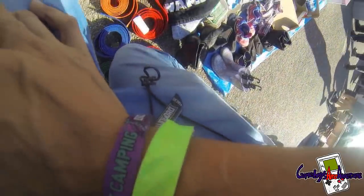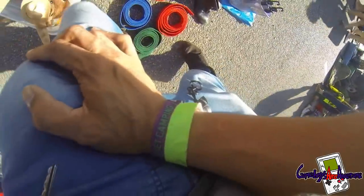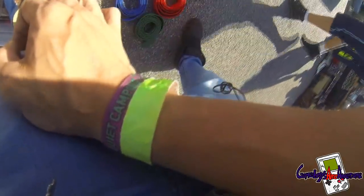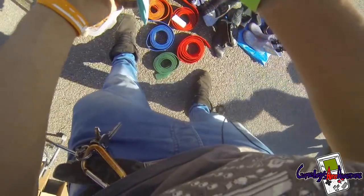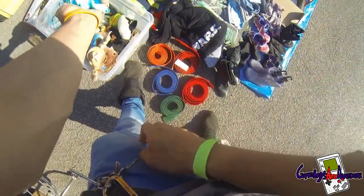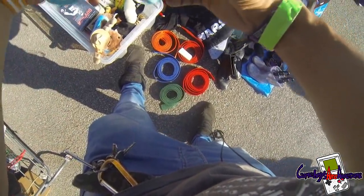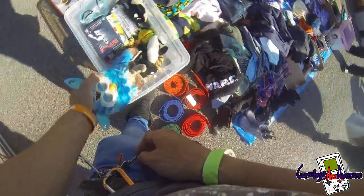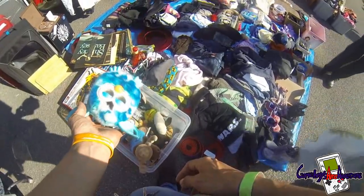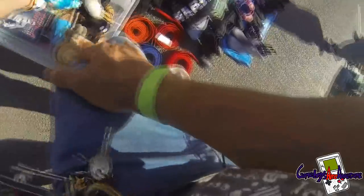So now we come across this stall, and this lady has a Furby. I was really interested in picking it up, but it was a bit damaged. For the price she's asking for, I wasn't willing to really have it. But yeah, you'll see how much she's asking. How much is your Furby? £2. Would you do 150? No. Okay, cheers. Thank you.